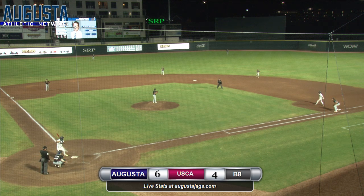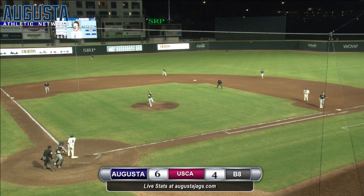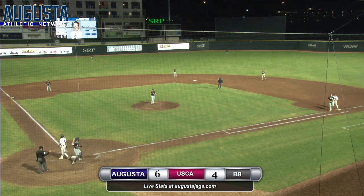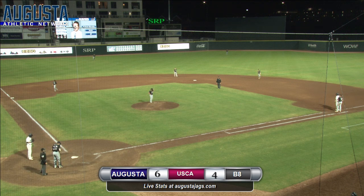set your bat to where it can cover the outside as well, because if not this pitch, somewhere down the line in the next couple of pitches, he'll try to work to the outside corner. And the 1-1 swing and a miss. 1-2 to Bill Ardello.